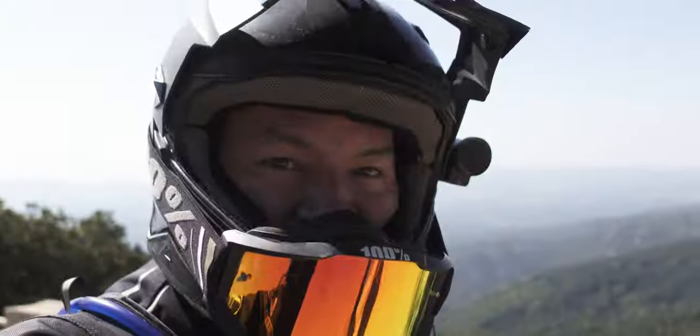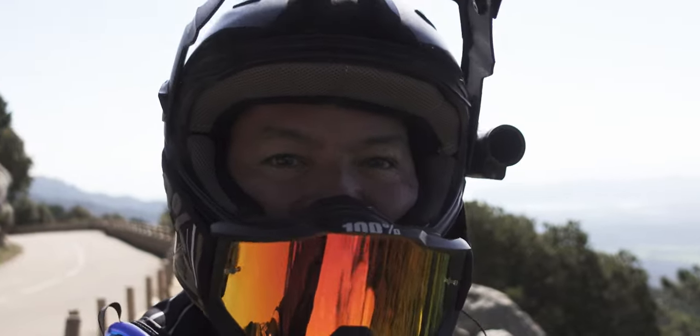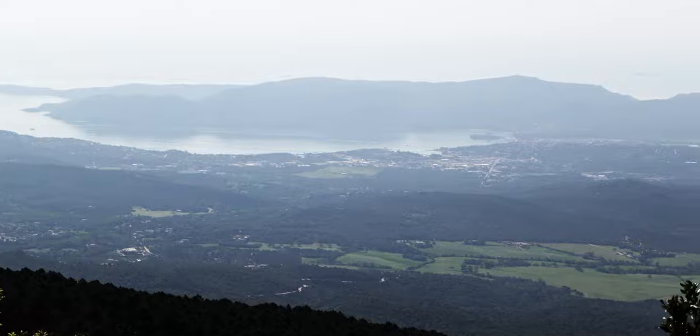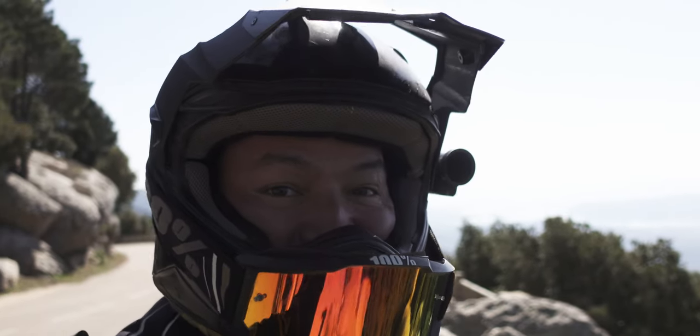So I had to pull out for this really nice lookout point here behind me. Still high up in the mountains, and you can see the coastline behind me. It's a pretty nice view. It's really bright. Now the sun is kind of high up now. There's only so much you can see, but it looks much better in real life than it does on camera, I'm sure.